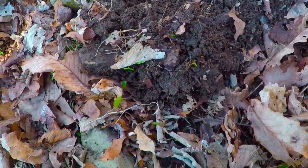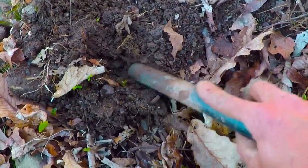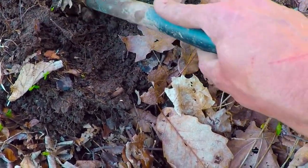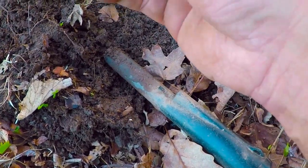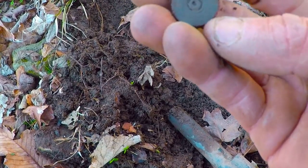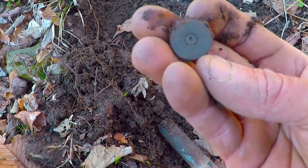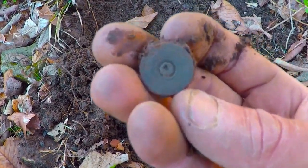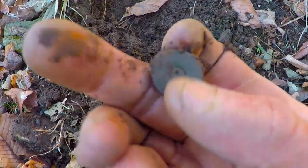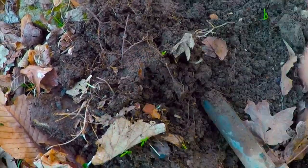Alright, I'd say I got another shotgun shell here. An old one. It says, oh wow, this is a 20 gauge Western brand, made in the USA, Expert. That's a cool one. And it's got the paper still in it there. It says Western. It's going to be in real nice condition. Read everything on it. Later.